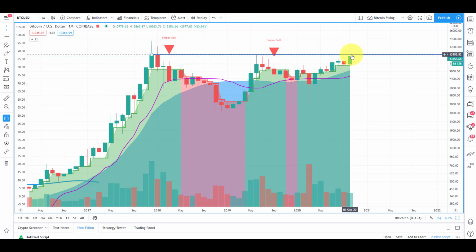If we get a close above this level, as we talked about, this usually locks out the prices below this historically. The last two times we came up and took out these quarterly closes on a monthly basis, the levels below were never revisited again. So it's important to understand how this level has been a very important level historically for the price of Bitcoin.